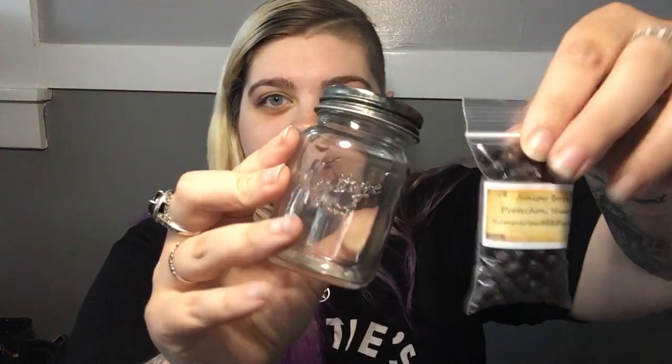The next thing I saw were these little mason jars. They're so tiny. They were 99 cents, which is a steal. So I got 6 of these to put the herbs in that I got from Etsy. I plan on putting these in here and then having them in this bucket to grab whenever I need them. So I got 6 of those.